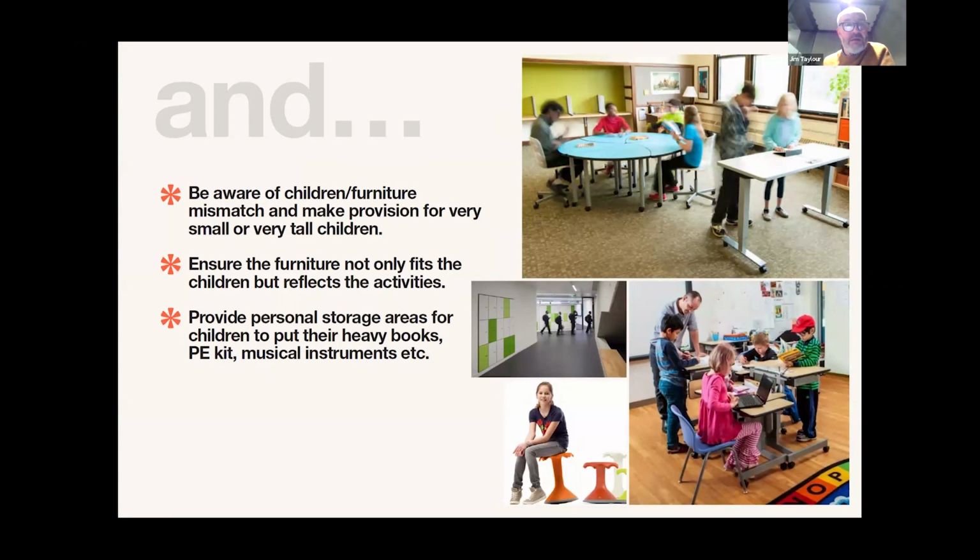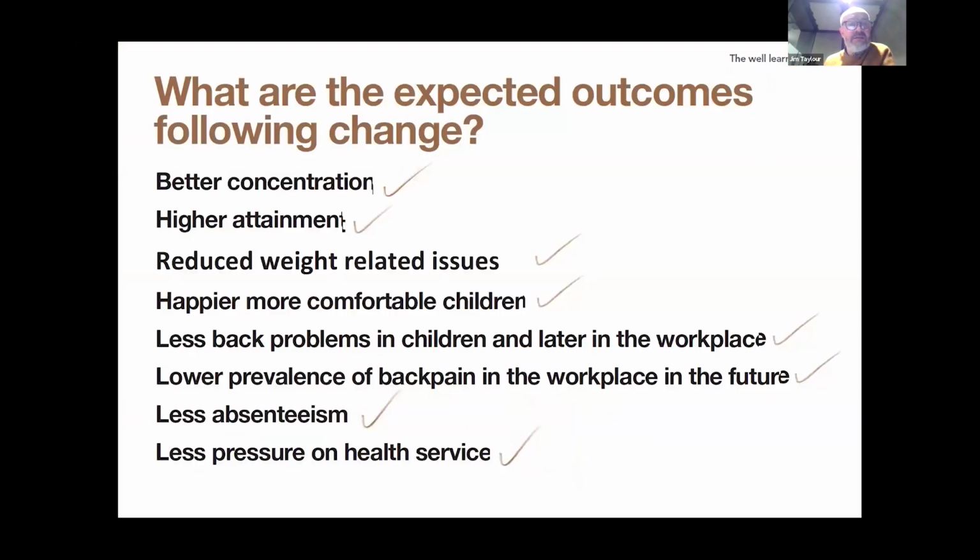It might be that we need to think a little bit more about the storage. If on certain days of the week, there's a lot of equipment being carried by the children, so that they don't have to lug that around the school environment. You know, these are all things that are maybe something to think about, because the benefits actually aren't just about avoiding back pain in middle life, but helping you right now when it comes to things like concentration in the classroom.